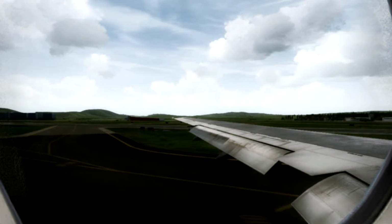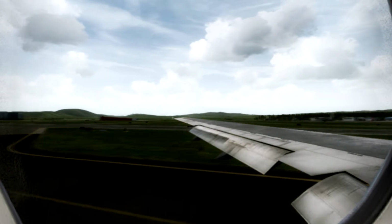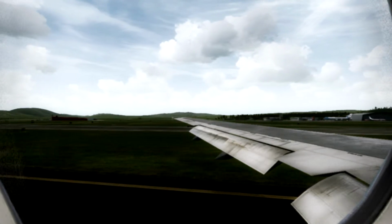Smoking is a fire hazard and is not permitted anywhere on this aircraft. And just in case you missed any of this, please refer to our safety card located in your seat pocket, or alternatively, contact a member of the team.